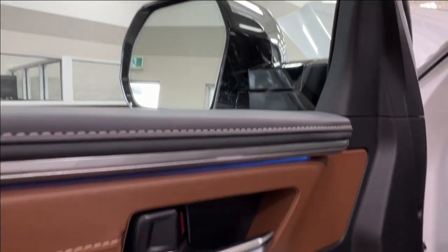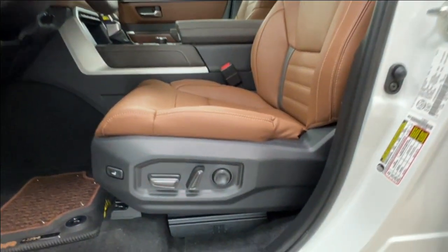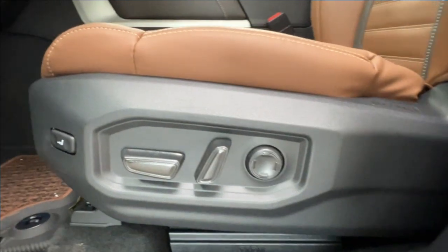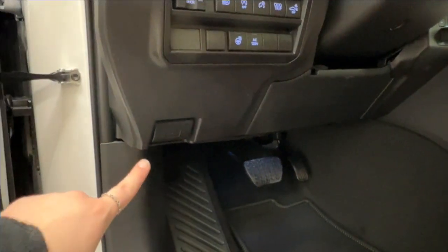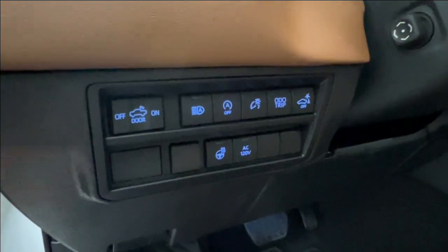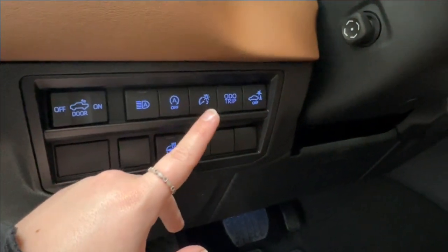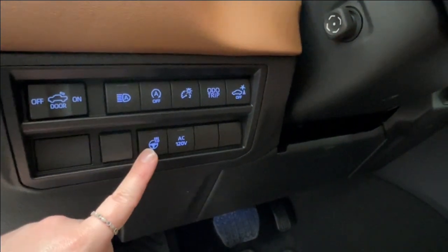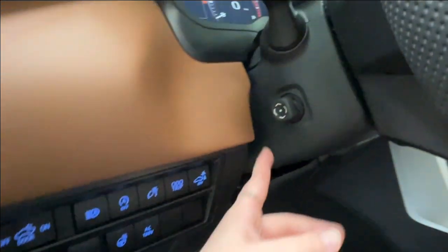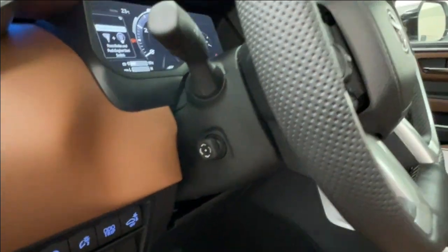Underneath that is your memory seat settings, which of course means electronic seat adjustment, back, front, up, down, and lumbar support. We also have your underknee support all the way up front here. Then you have your hood release latch on the bottom left-hand corner of your dash. Above that, controls for your rear bed lamp, automatic headlamps, automatic start-stop. Then you have your dash brightness, odometer trip, rear parking sensors, AC 120 volt, and heated leather steering wheel controls. Your steering wheel here is also power tilt and telescopic.